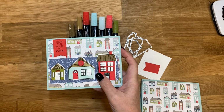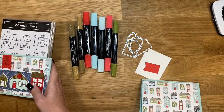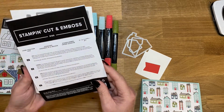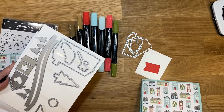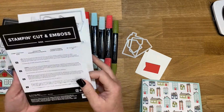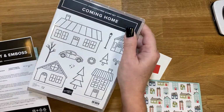I'm using the Coming Home bundle. So this is it, and it comes with these dies. Let me grab them really quick so I can show you. There are 13 dies, so you have the little snowscape, the little houses, the treats, the treat boxes, and then the cars and the trees. It's just so cute, it's just adorable. And then you have the stamp set.